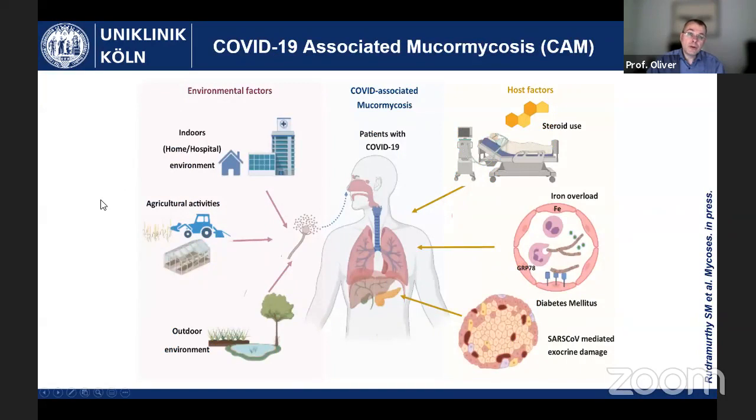But there is one more topic we need to talk about or briefly address on my last couple of slides, and that is CAM, COVID-associated mucormycosis. I don't know whether you receive these patients from Southeast Asia and from India mostly, whether they come to your hospitals as well. They certainly do in Germany, and we do see these cases now in Germany and Europe, and it's really unusual.